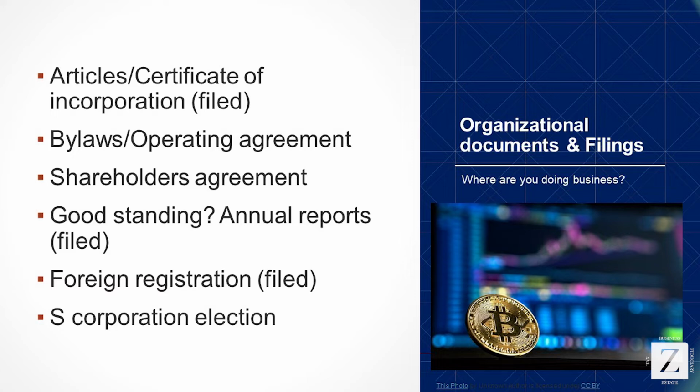The buyer is going to want to make sure that the business that they're buying is in good standing, meaning that they are properly formed, but also in compliance with current law by filing annual reports and paying any fees that you have to pay to the state, including franchise taxes, which are payable in states like Delaware and Virginia.